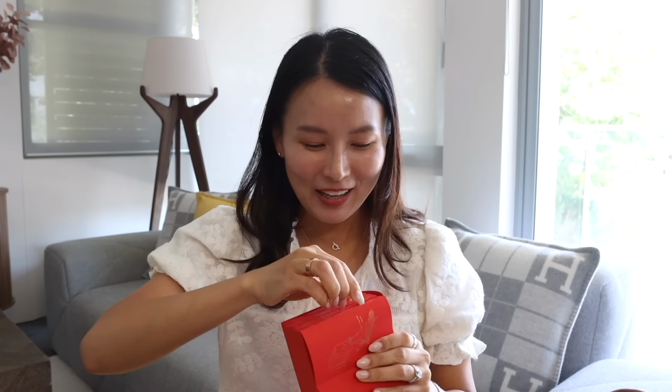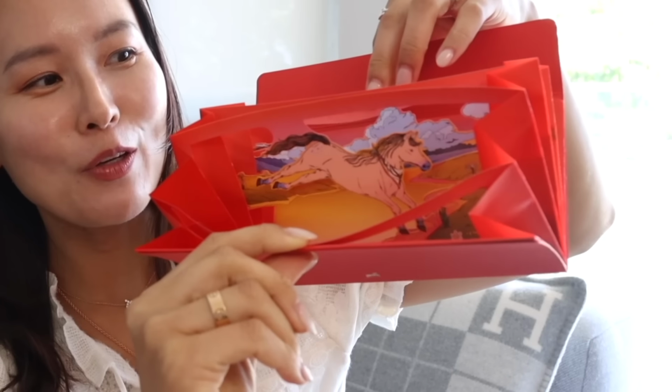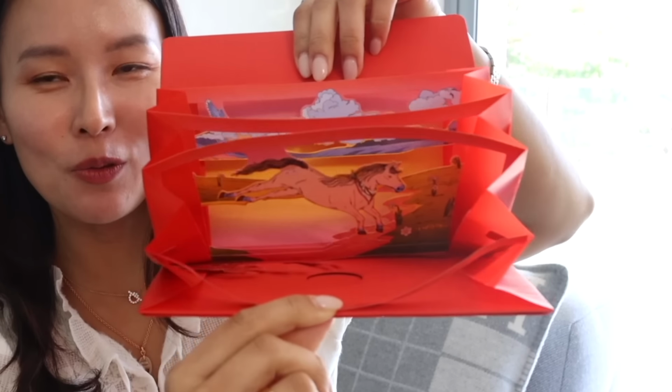And then let me show you the red envelopes for this year. I first saw these on my friend Celia from Instagram handle Luxavore. We caught up the other day and she showed me photos of these and I thought, I want some of those. They usually give you 10. These envelopes are so cool. So they're kind of like a 3D thing. Look at that. Isn't that so cool? So you've got the horse there and then the beautiful background with the clouds and scenery. That is so cool, isn't it?